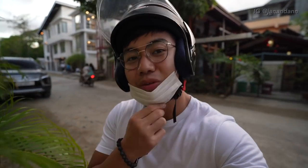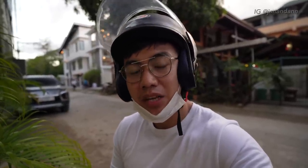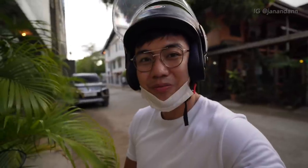Alright guys, so it is now 5 p.m. and we are about to get dinner. So for dinner, we are heading to one of our favorite restaurants near the beach. It is actually near Maremegmeg Beach, which is 10 minutes away from El Nido town. So I got the scooter ready. Anne's right there. She's just busy answering emails, but yeah, we're about to head to dinner.